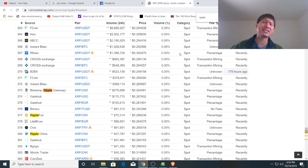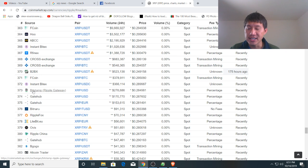So basically, I want to show you guys something interesting that I saw on CMC. They've actually had a new listing for Bitstamp, and it's XRP USD. But the interesting thing is, it's listed as Bitstamp, and in parentheses, Ripple Gateway.